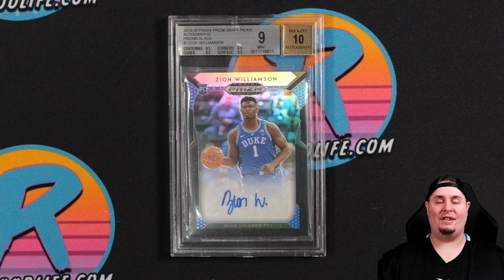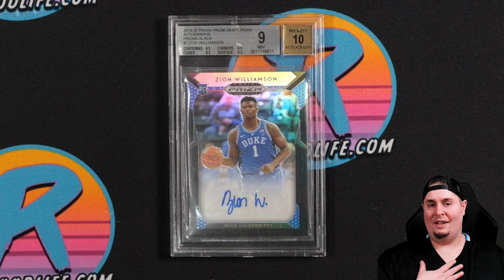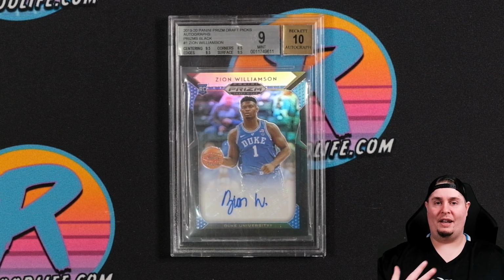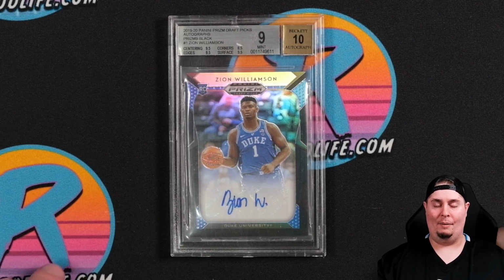A lot of comparisons to Greg Oden. I hate those comparisons, and here's why. I'm a Pacific Northwest boy, right? Greg Oden and Kevin Durant. Portland with the number 1 pick. Seattle with the number 2 pick that year.